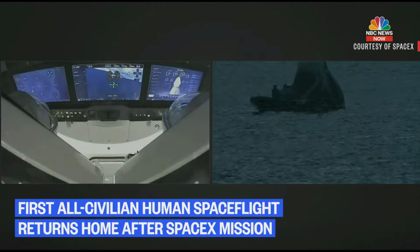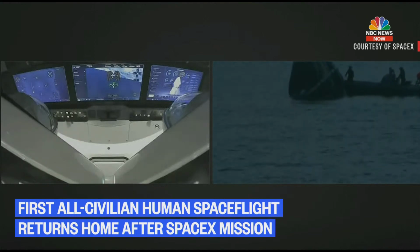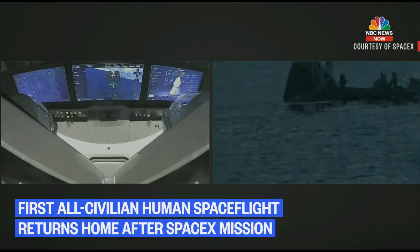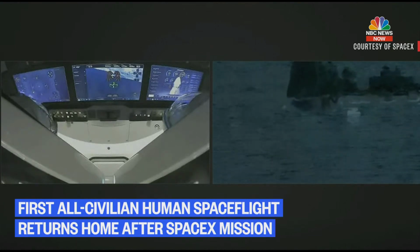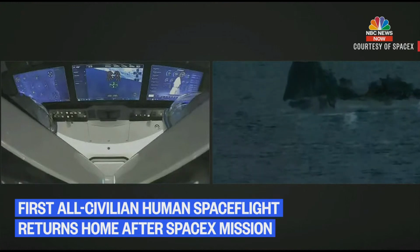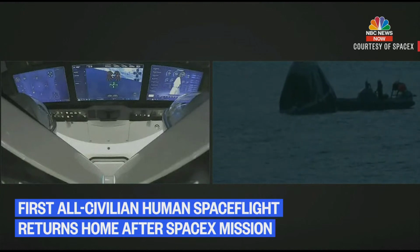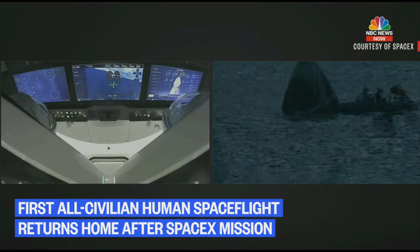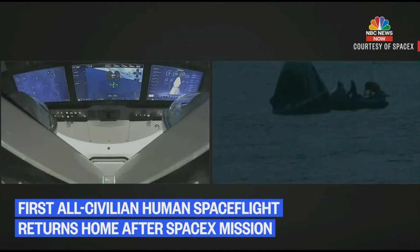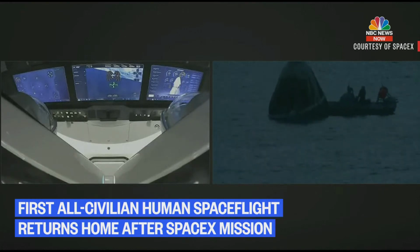And on your left-hand screen is the live view inside of Dragon of the crew. And it's just been such an incredible mission so far. They lifted off on Wednesday, expected to be in space for about 3 days. They were able to perform some science experiments. They were able to do some charity events. This mission was all for a fundraiser for St. Jude Children's Research Hospital, so they got to talk to some St. Jude patients live while in space and doing backflips.